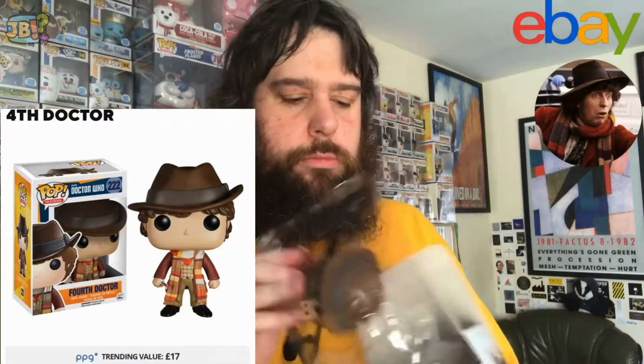I'll get him out temporarily, but the 4th Doctor will be going back in his box and into an All Things Vinyl pop protector. There he is. Head feels very loose. That's probably deliberate. His head feels very heavy. You'd think that wouldn't be such a unique thing with Funko Pops, but even though the heads are always big compared to the body, they never feel particularly heavy. But 4th Doctor's head feels really heavy, and I don't know if that means his head's looser when it's articulated like this. I'm not sure if that's a knock-on effect. It probably is.